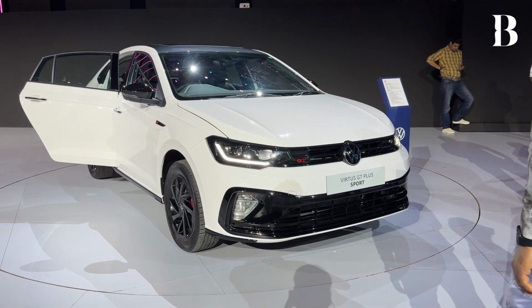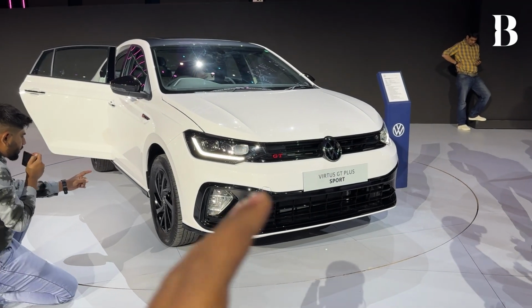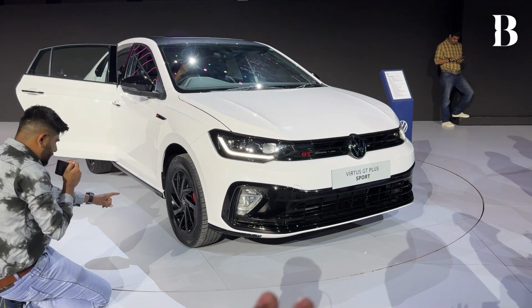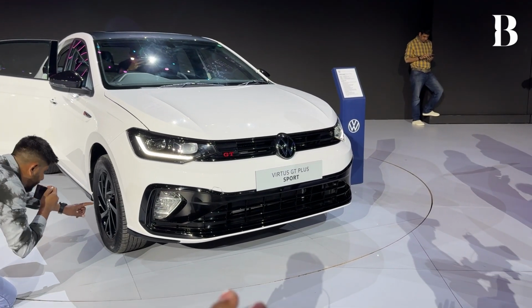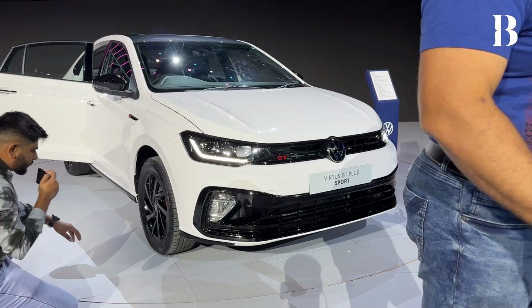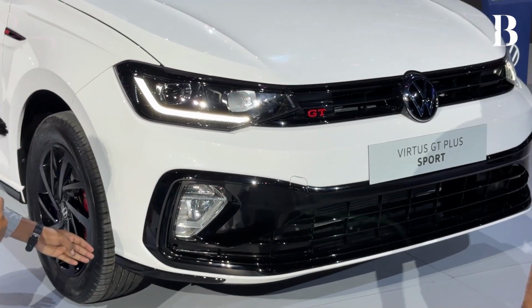We also have the Virtus GT Plus Sport version standing right here at the podium as well. However, this car has been classified as a concept for now. So as you can see, just like the Taigun GT Plus Sport, this also gets all blacked out accents and the red GT logo right up front, and the brake calipers have been finished in red as well.